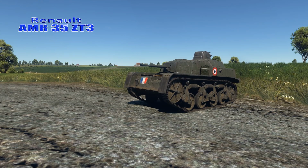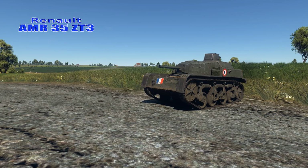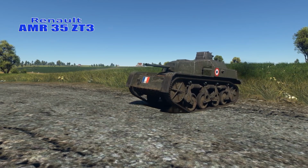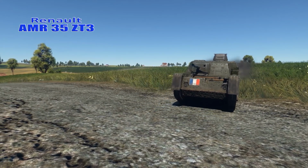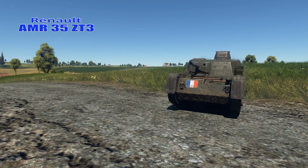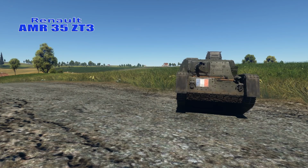Ultimately, the AMR 35s proved to be unreliable as well. It was one of the fastest tanks of its day, but its very speed overstressed its mechanical parts. During the Battle of France, the AMR 35s were part of armored and motorized divisions, the vast majority being lost during the first few weeks of the fighting. Ultimately, the vehicles that were not destroyed were captured and used by Germany for the remainder of the war.